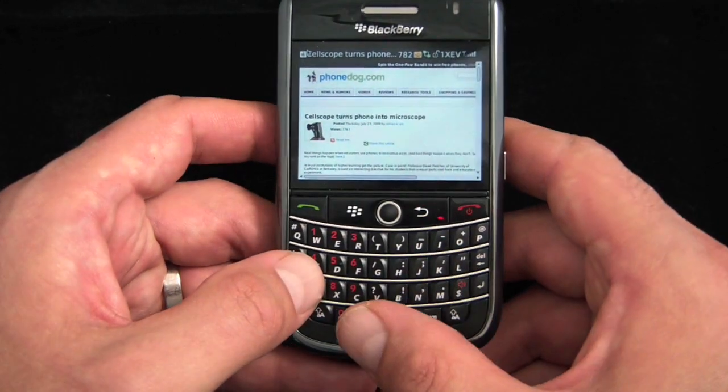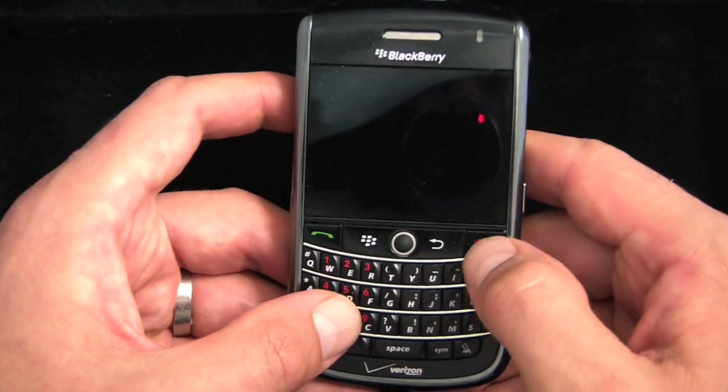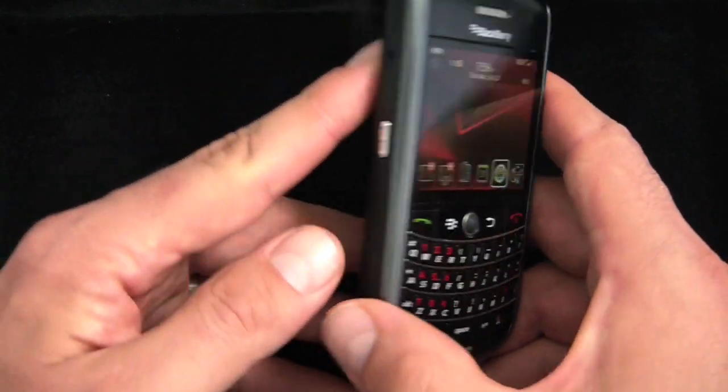And the nice thing about the Tour compared to the Bold is the whole form factor, the whole package is a little tiny bit smaller. So, it's a little thicker because it's a CDMA phone, but a little more pocketable.